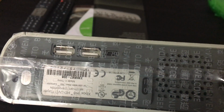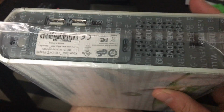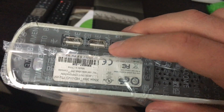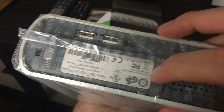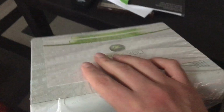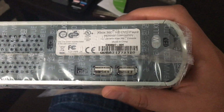Let's take a look at the back. It has 2 USB ports on the back. And if this is connected to an Xbox 360, you can connect things like a controller cable for charging, or the Xbox 360 Wi-Fi adapter, because for those who don't remember or don't know, the original Xbox 360 did not have built-in Wi-Fi. You had to buy a $100 adapter. At least it was $100 in Canada. It might have been cheaper in the States. I'm not sure.